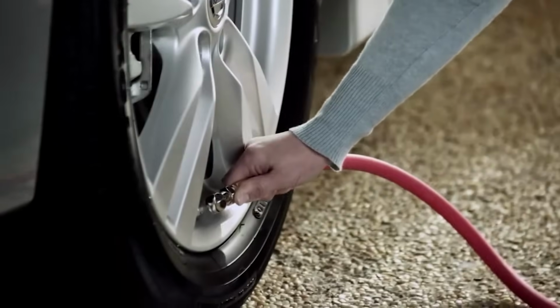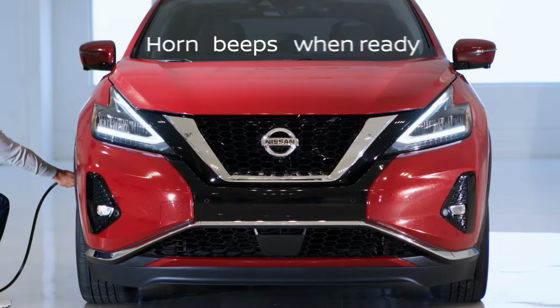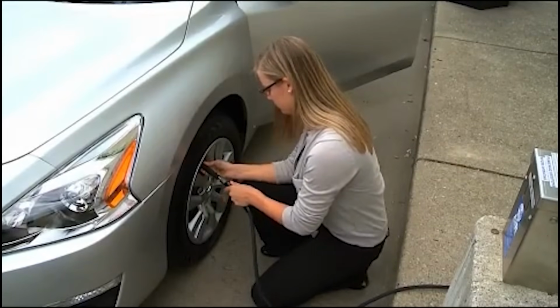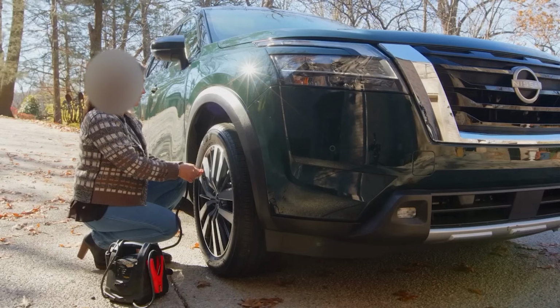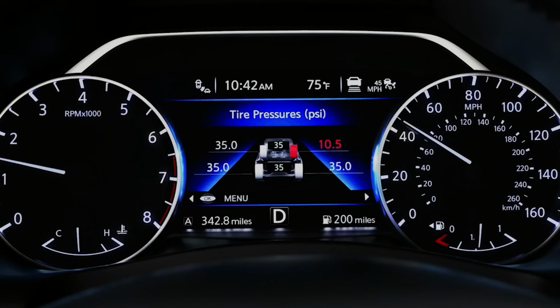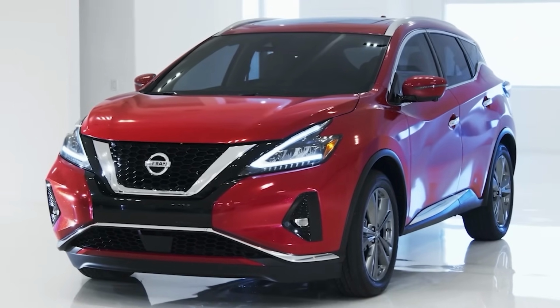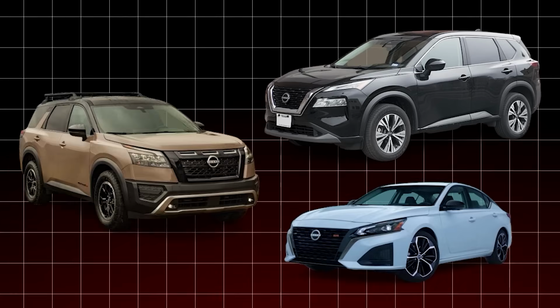That's your sign the system is working. When the tire hits the perfect pressure, your car gives a friendly honk. Done! If you keep going and overinflate, it honks again and flashes the hazard lights to warn you. It's fast, simple, and actually kind of fun. You won't have to second guess the PSI. This feature is available in several Nissan models, including the Rogue, Altima, and Pathfinder.